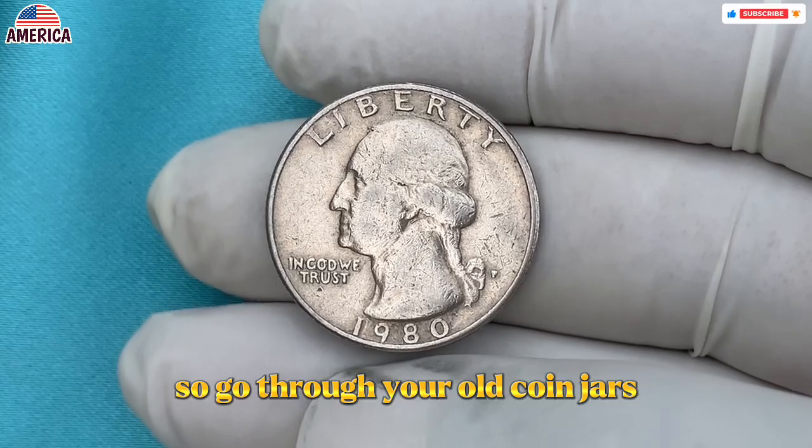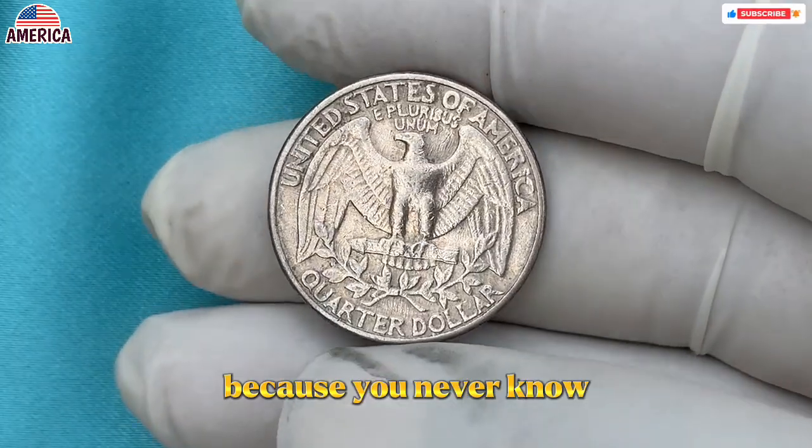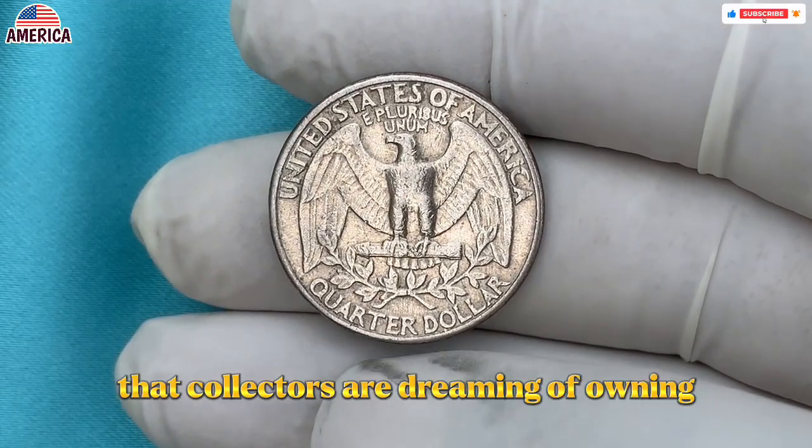So go through your old coin jars, check your family collections, and inspect every quarter you come across because you never know, you might be holding a hidden treasure that collectors are dreaming of owning.